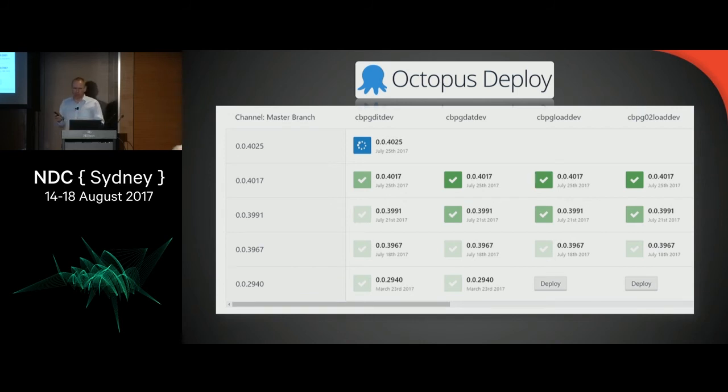Octopus was great, solved a lot of problems for us. It's great value for money. It has very nice support. Every time we've asked a question, they give us very quick and useful feedback. It has some very nice dashboarding features. And best of all, it allowed us to build in single-click deployment.